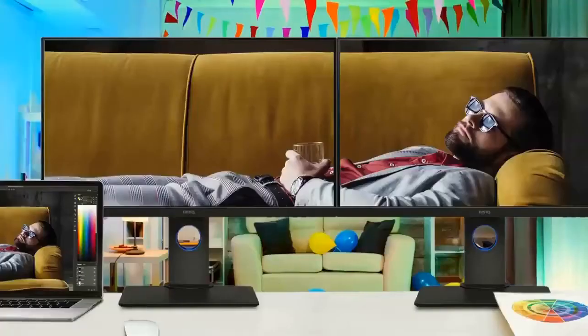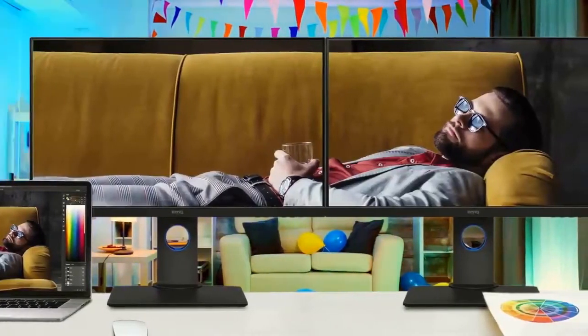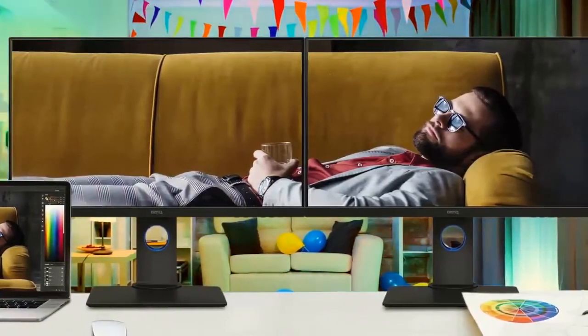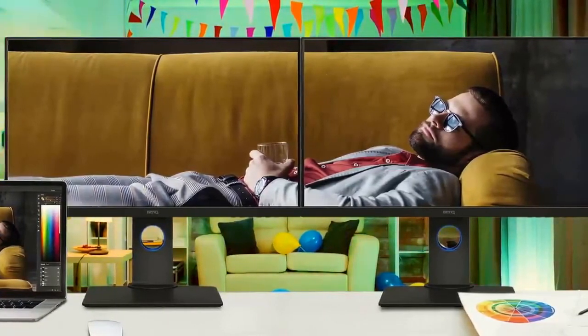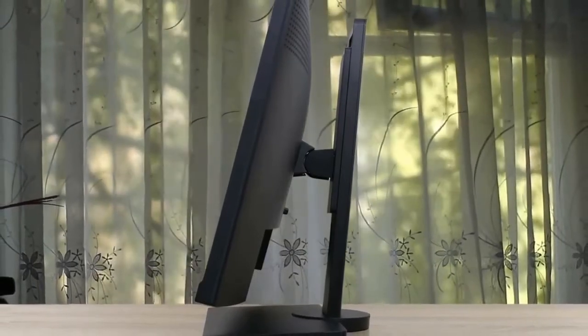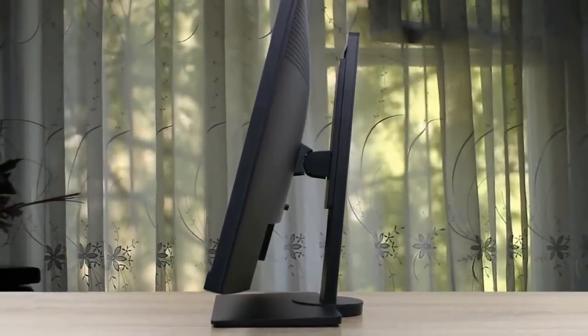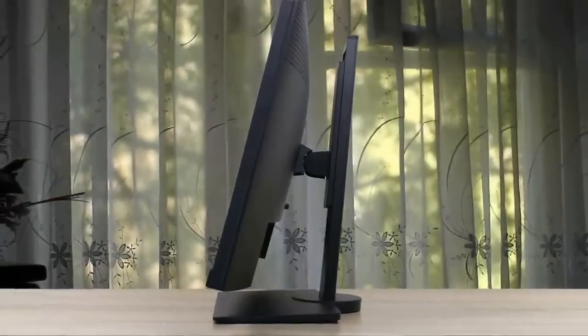Out of the box, it does a bright, sharp image as well as calibration that's good enough for most. The panel for the BenQ is a WLED IPS Edge array. It features 10-bit tech through 8-bit plus FRC. This allows for 100% coverage of the sRGB space. In addition to accuracy, you also get great viewing angles as well as minimal color shifting.